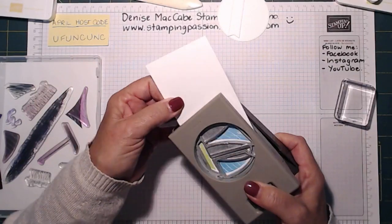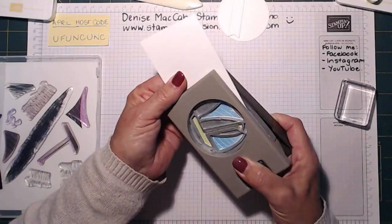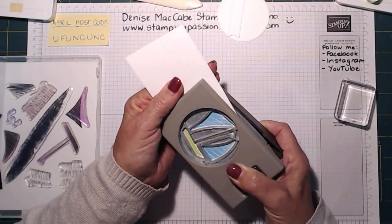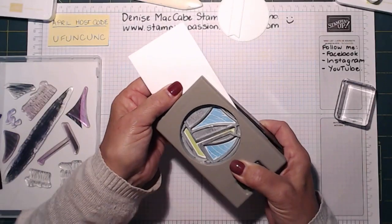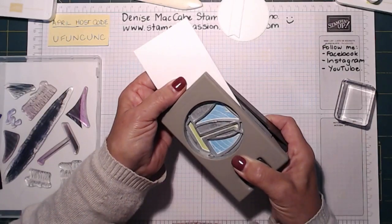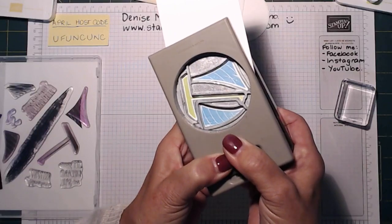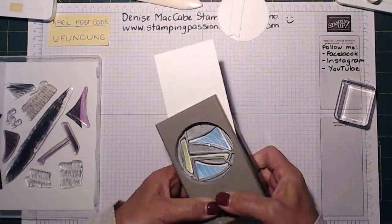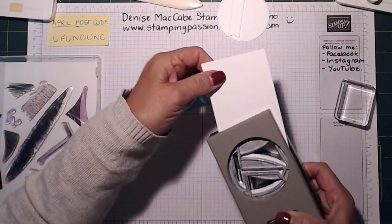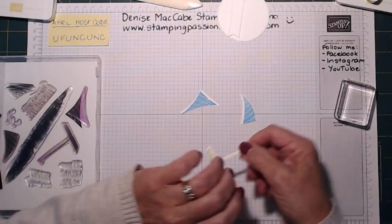So now I'm just going to slide this in and line it up as best I can. I find at night time with the shadows it's a little bit tricky, but I think I'm getting there. There we go. So you can see that I've got that lined up, hopefully pretty well. I didn't line that sail up very well. Not to worry. It probably won't matter when I put it onto my little.